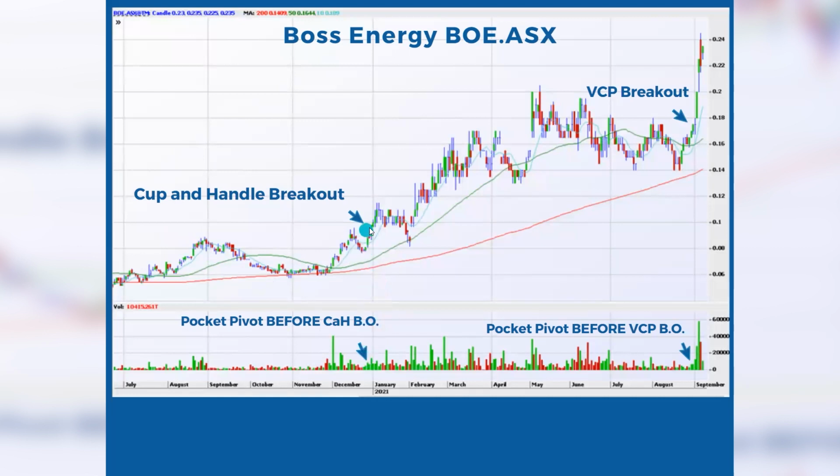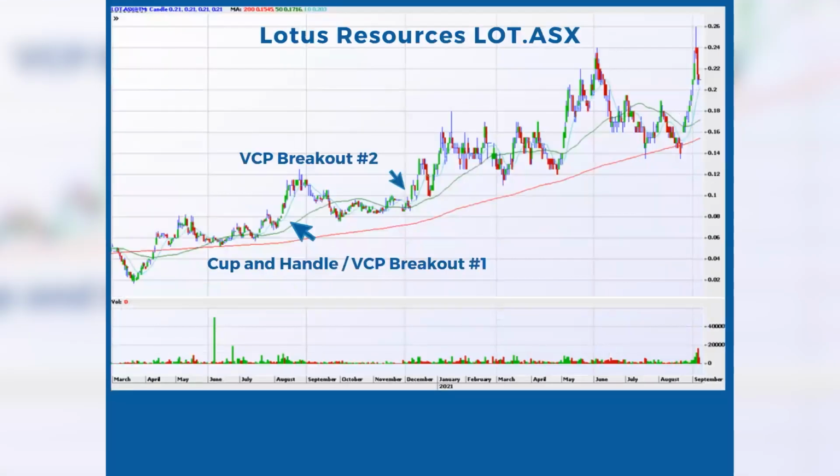And that's what we're going to see a few times in many of these other trades, because we've got the VCP pattern here, 1, 2, 3, 4 contractions, and then a breakout. Boss Energy has done it, but what we're going to do is also look at Lotus.